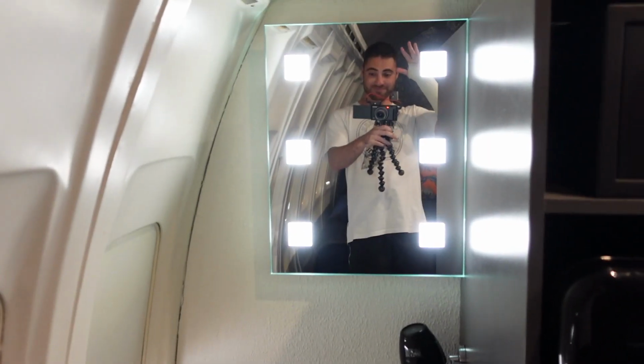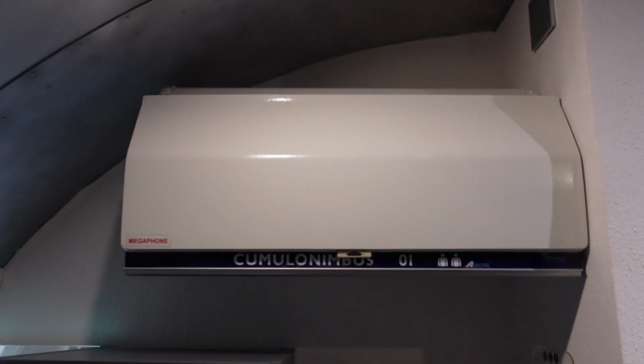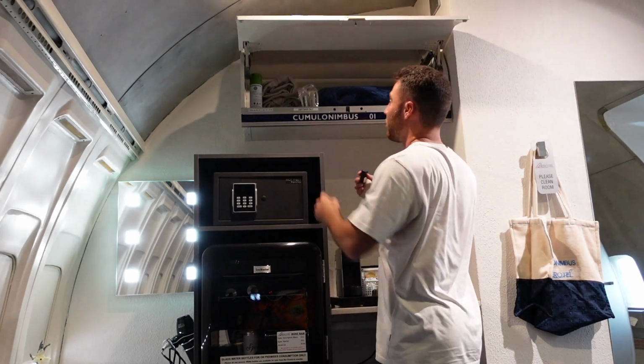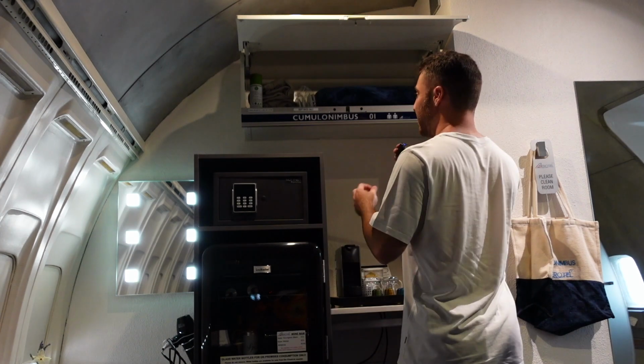Over here, there is a desk, chair, and a mirror with some awesome lights on. You can do whatever you need here. Above all of that, there is an overhead storage compartment. Let's see what's inside. That's cool how that works. There's insect repellent, blankets, slippers, and gowns.